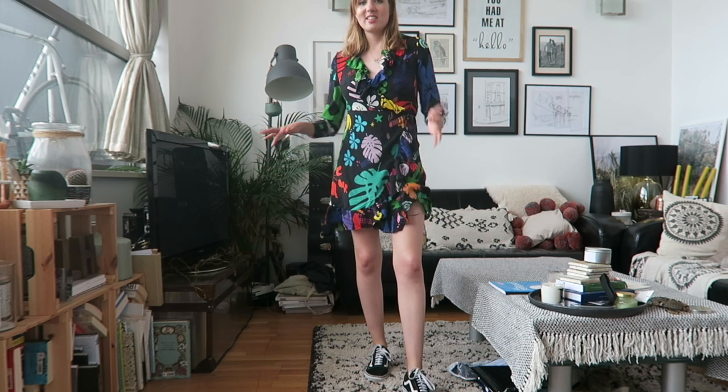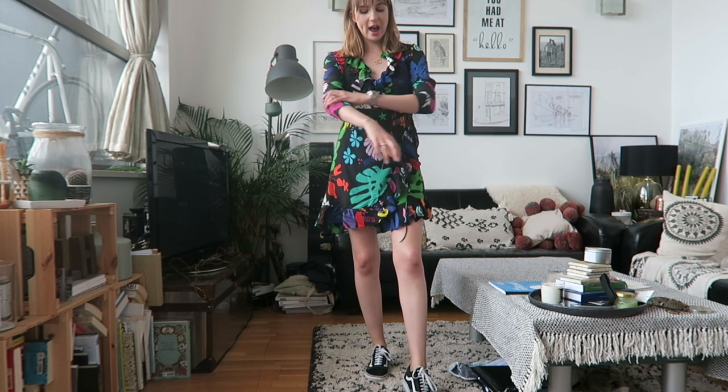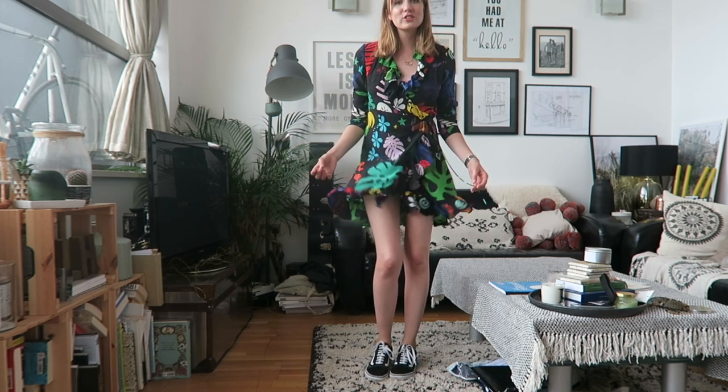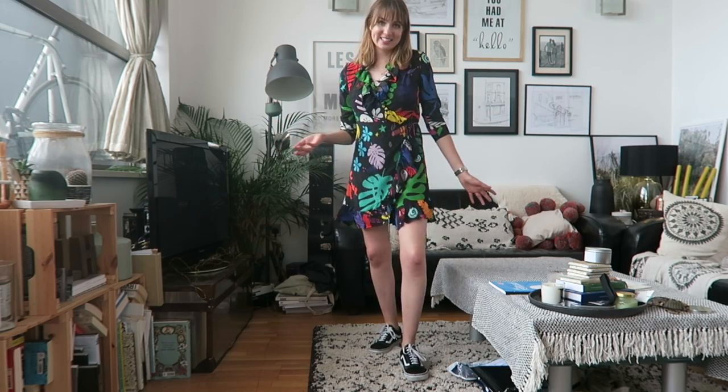I am expecting this to blow open quite a bit in the wind, so that might be the only downfall to this one. But I really like it. Everything about it feels really flattering and nice. The fabric feels really luxurious and everything, so thumbs up to this one. I'm excited to be wearing it.